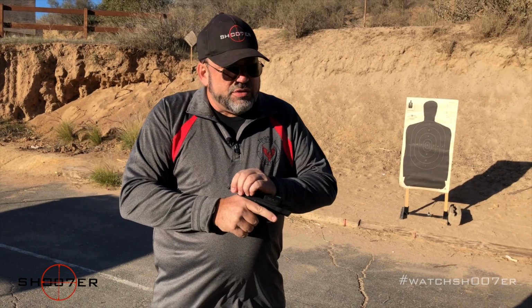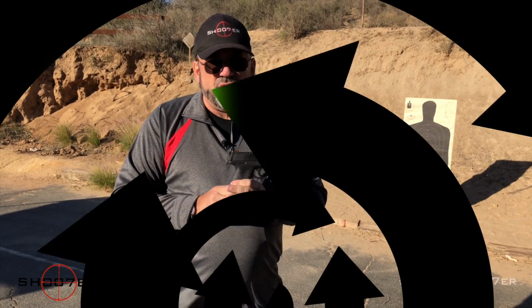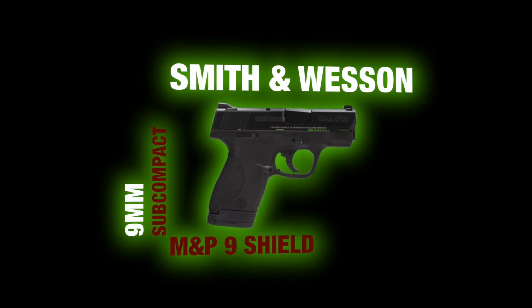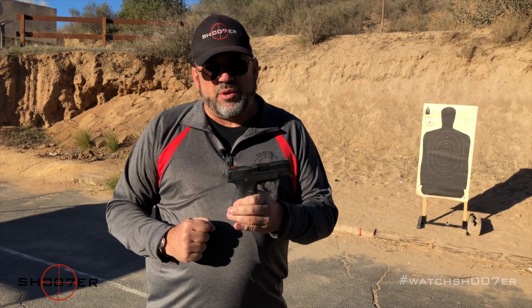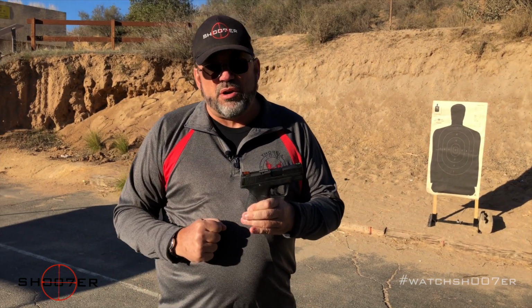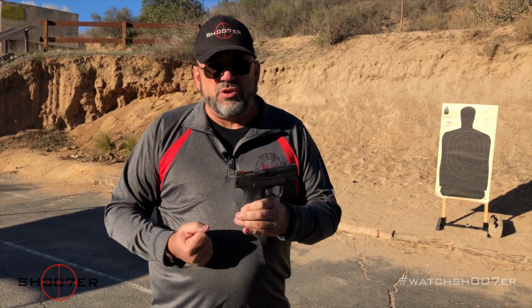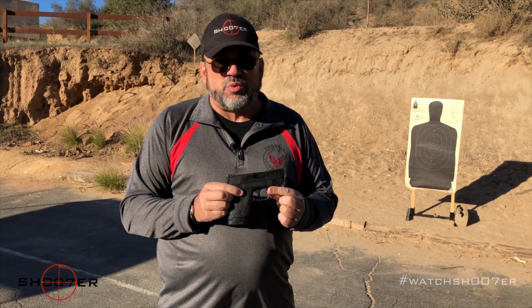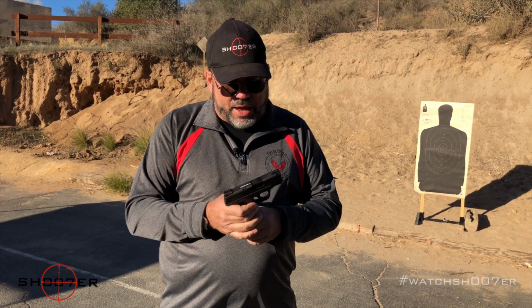Now, the Smith & Wesson Shield hit the market a few years ago, and it was a real game changer. Reason being is because it's a very small, very potent package available in both 9mm and 40 caliber. They're also getting ready to debut a 45, which I haven't seen yet. Now, this comes in as what I would normally call a subcompact.